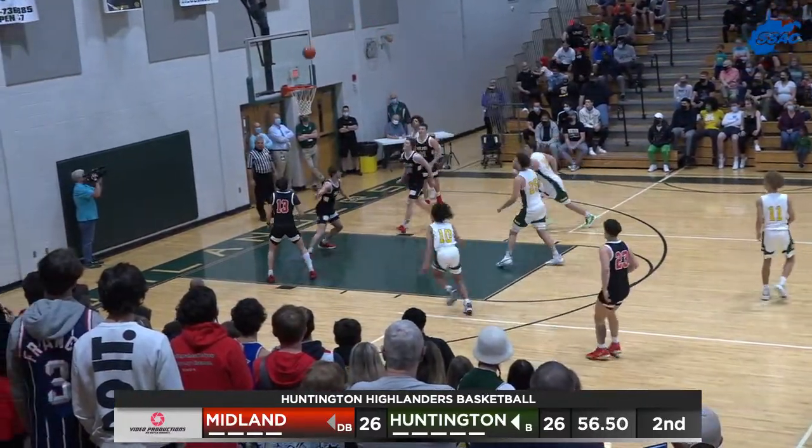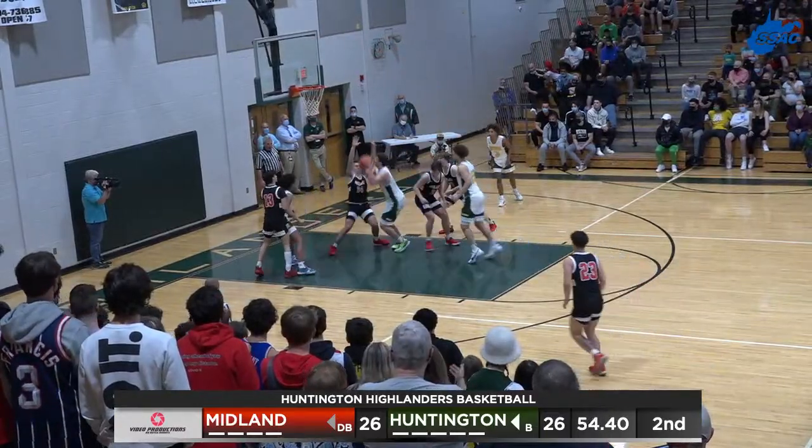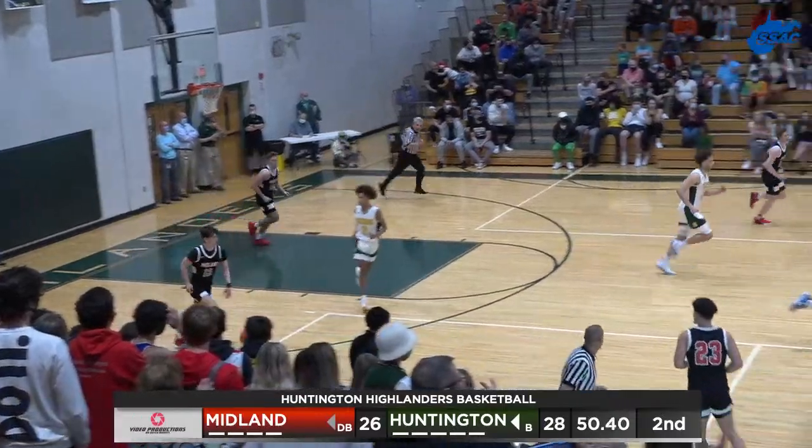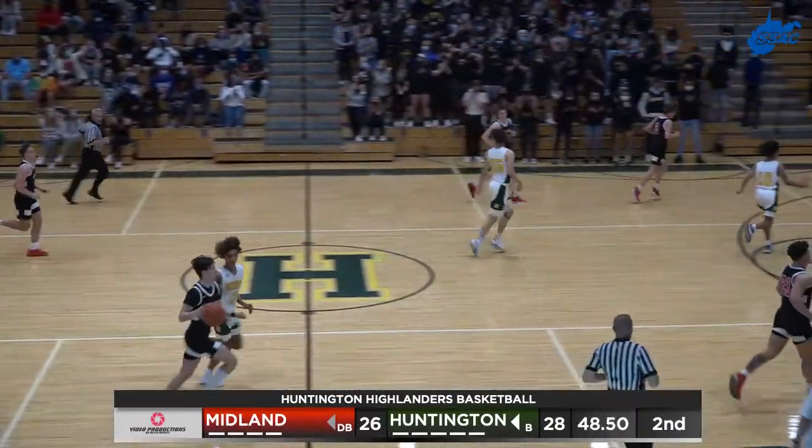Rebound chased down on the weak side by Motley. Off the back of the rim, no good. Archer skies for the rebound. He puts it back up in, it's good. His first points of the ball game for Eli Archer.